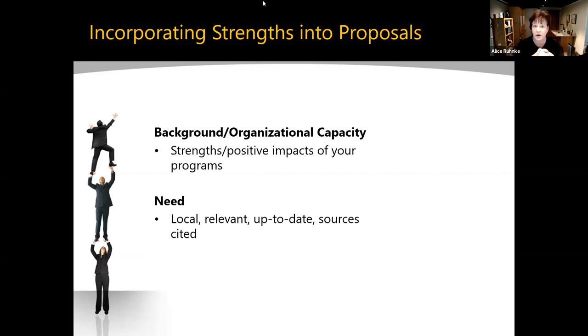You want your need to be relevant to the project. Sometimes I think people just throw in every bad indicator they can think of in their community, thinking that if they throw all the bad stuff out, they'll look really needy. But if it's not related to your application, it only confuses the reader. So be strategic about the challenges your target population is having, and don't throw in the whole kitchen sink thinking that it will give you a better score, because if it's not relevant to your project, it is just confusing.